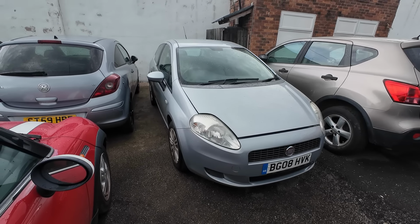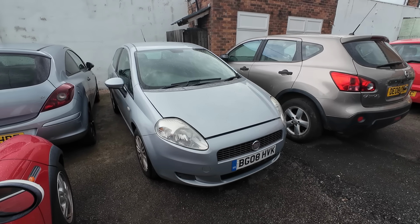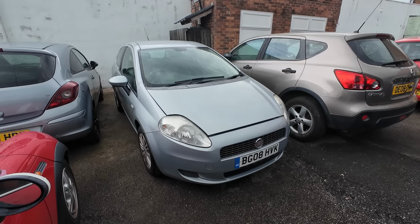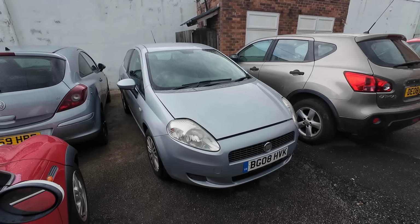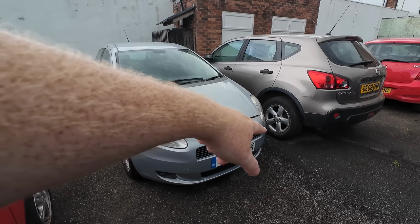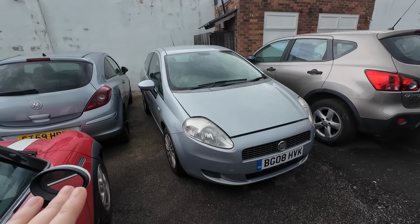This was a bit of a throw of the dice job. However, I think it will pay dividends. So this is done 44,000 miles. It's an automatic Punto on an 08 plate. Does need a little bit of paint, back bumper, front bumper corner needs doing, and it has got a horrendous squeaky noise when you start the engine up.